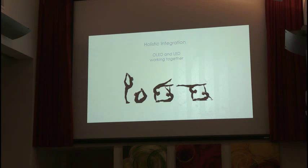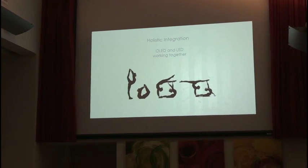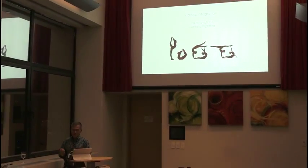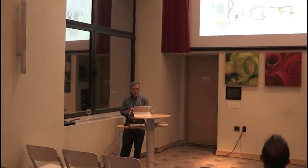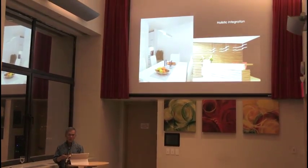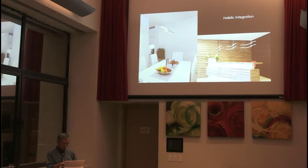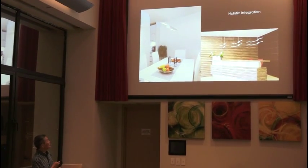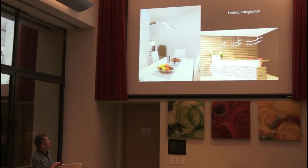So, of course, we know what OLED can do. We already talked about that. But LED is a very strong source. It packs a lot of power, and it is also very easily controlled optically. And so, for example, in spaces where you want to have enough illumination, you may be able to create an indirect component of the light using LED, and the downlight with OLED.